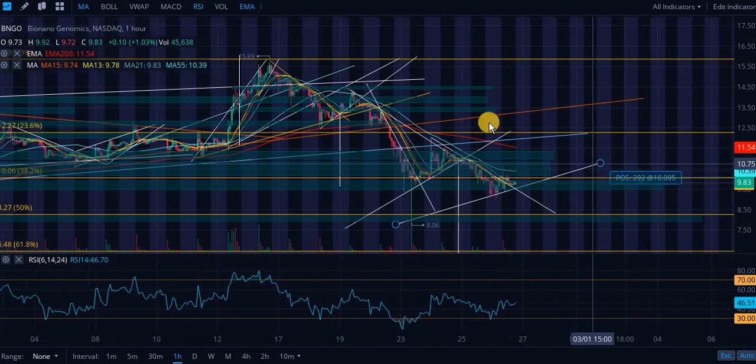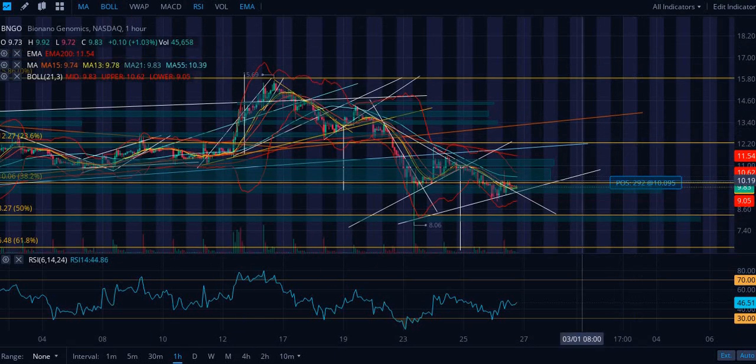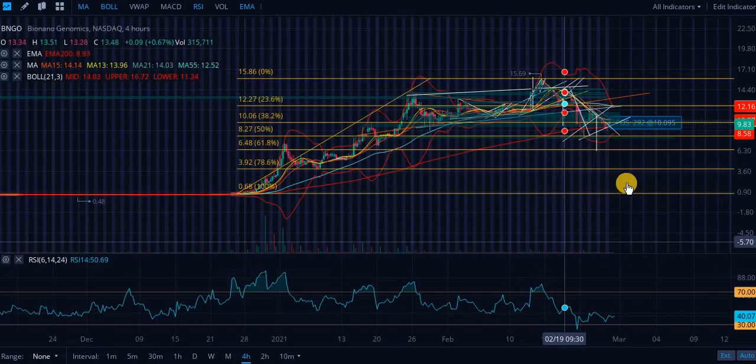So, let's take a look at some other indicators, such as the Bollinger Bands. Let's look at the 4 hourly.